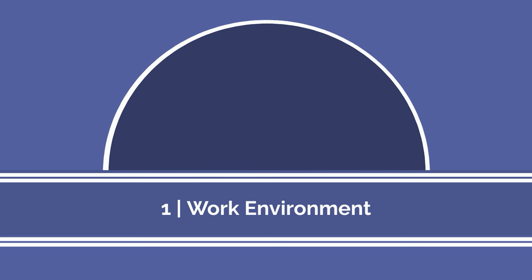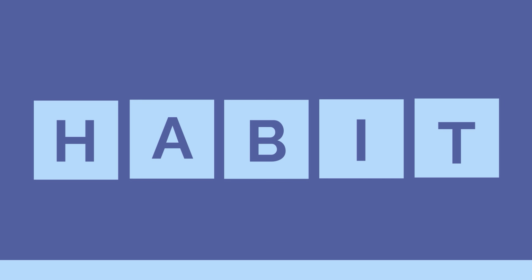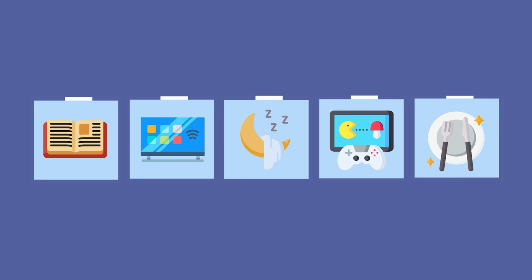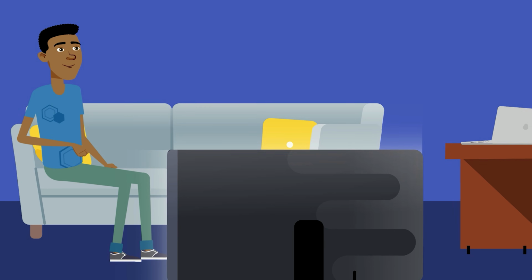Tactic number 1 is to set the stage with your work environment. Maintaining your focus is a habit you can build just like any other. In his best-selling book, Atomic Habits, author James Clear uses a mantra: one space, one use. This means each space in your home should be reserved for a single task.